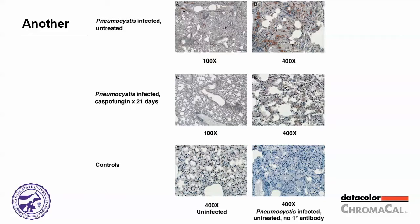And so the upper row here is untreated but Pneumocystis-infected tissue, and you can see there are an awful lot of macrophages there, the brown labeling. And then when you treat with caspofungin, which is an antifungal, for 21 days, it decreases. And then finally, down here we have the controls.